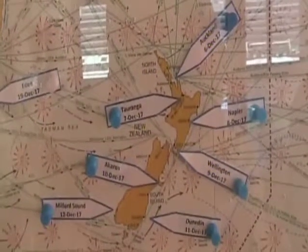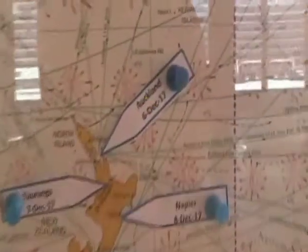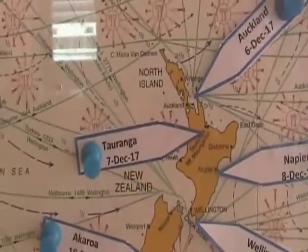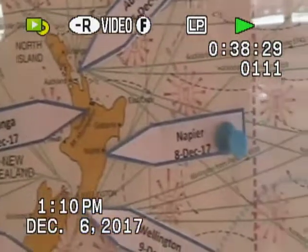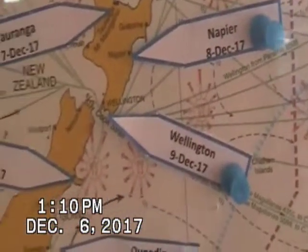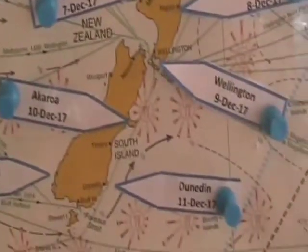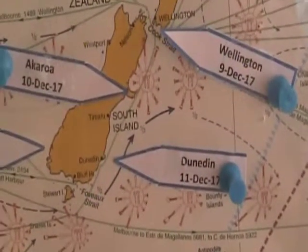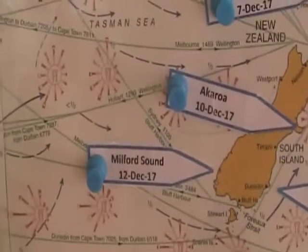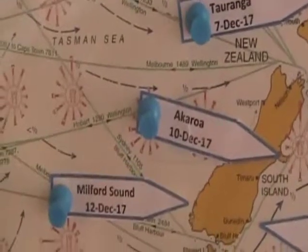Well, here is the North and South Islands of New Zealand. We're in Auckland, December 6th. We go down to the Rotorua area, December 7th, tomorrow. Next stop is Napier, then on to Wellington. On the 10th, we're in Akaroa. The 11th in Dunedin, the South Island, Milford Sound, where we should be seeing some glacier-like fjords, Norwegian-like fjords, they tell us.